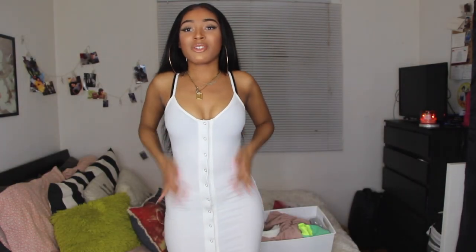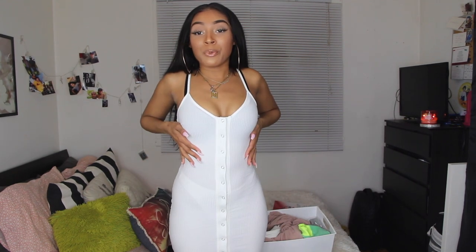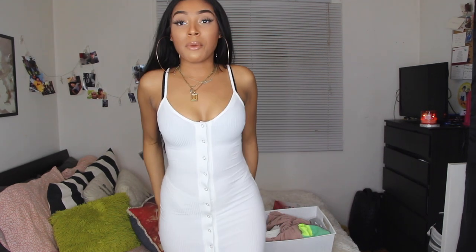Okay, so here's how the dress looks. I absolutely love it. It literally accentuates my curves so well. I love this dress. It really shows off my waist. I really like how the dress sits nicely on my waist and on my bum. I feel like this is such a summer essential.